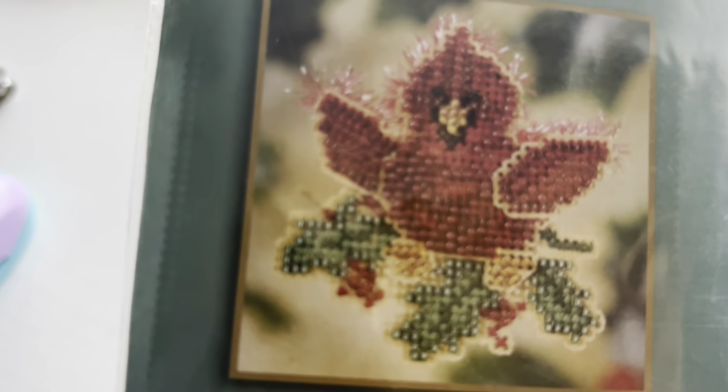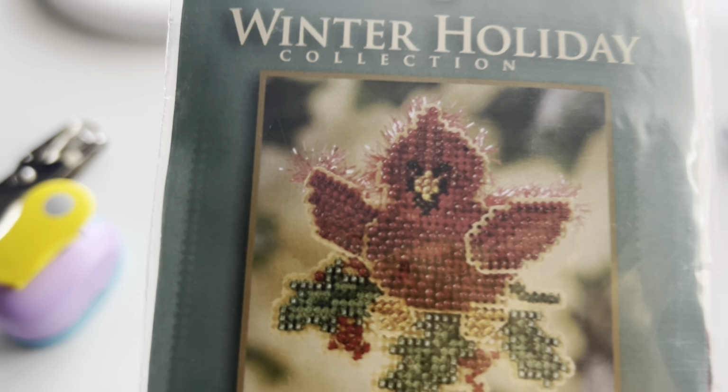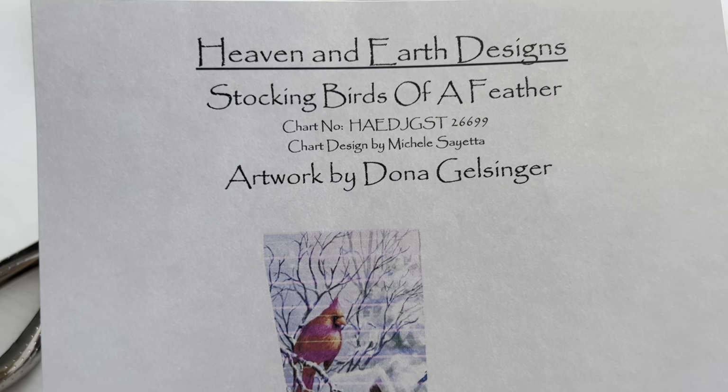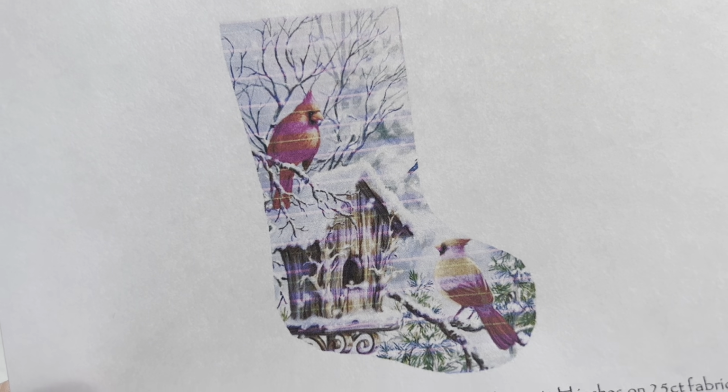And I thought I would use it as a needle minder on my stocking. Did I show you the stocking I'm working on, or that I started? Let me get it. All right, so I started this stocking called Birds of a Feather because I thought the picture was so pretty. And it's artwork by Donna Gelsinger, and I got it off Heaven and Earth Designs when they were having their 50% off sale.